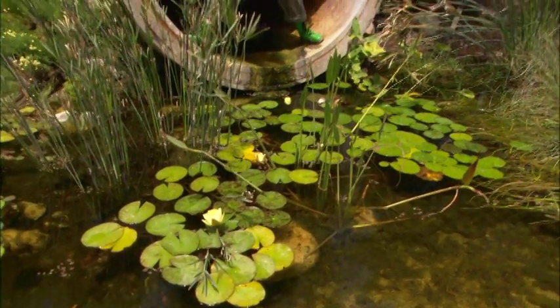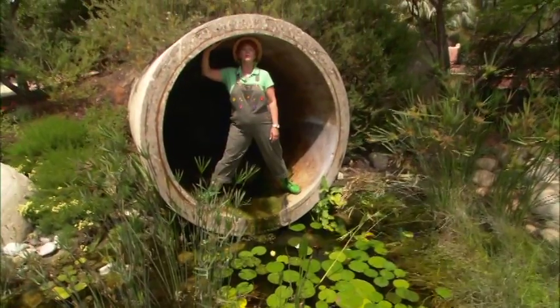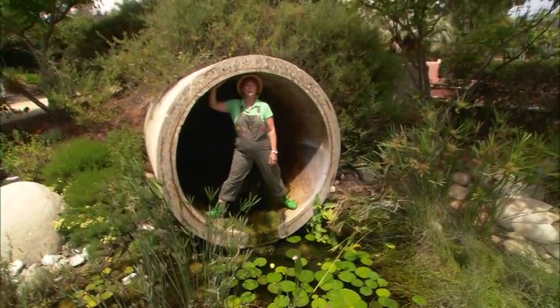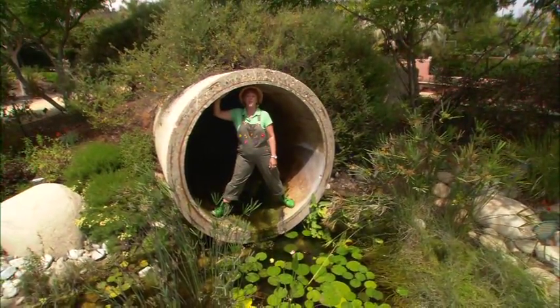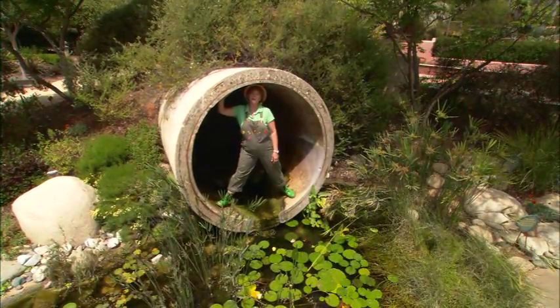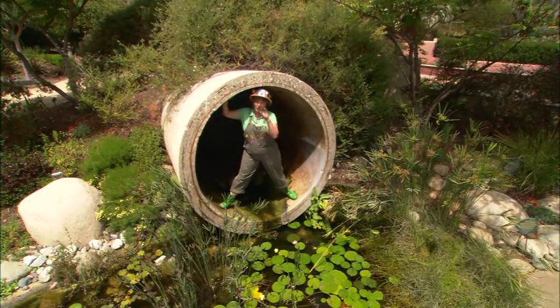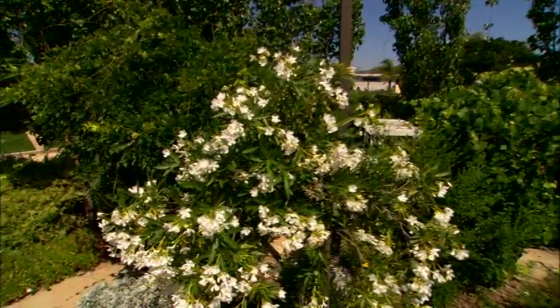This is the reason our garden was created, to demonstrate, educate, and inspire all who visit us, whether in person or via cyberspace, that you can have a beautiful landscape and save our most precious resource, water. As we wander through our garden, I'm sure you too will be inspired.